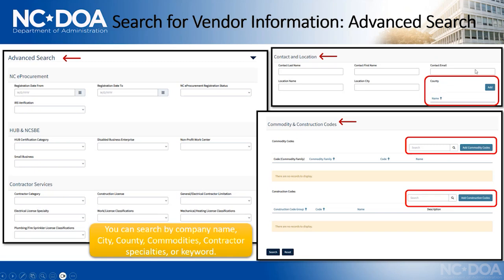You can also search by county, and we strongly recommend that if you're looking at a particular county, that you don't just look in that county, but you look in at least the surrounding counties, one county out or two counties surrounding that county, to find vendors that could do work in that location. There are some counties that have tons of Hub vendors, but there are some that don't have very many, but they may have vendors nearby that could do the work that you need.